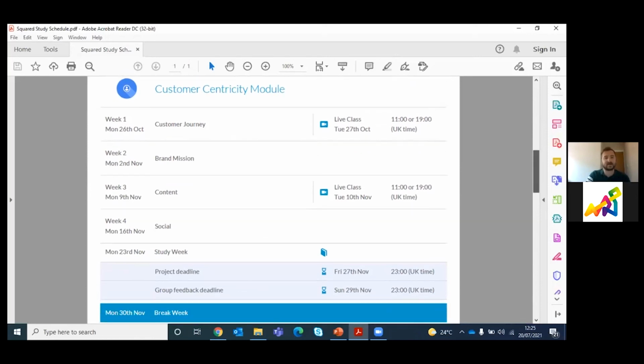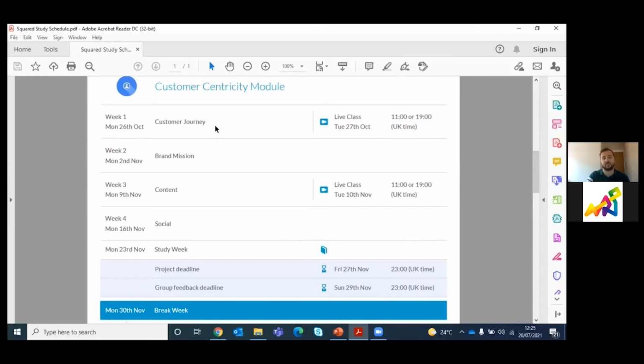Again, it will follow the exact same format of week 1, looking at a subtopic, week 2, then focusing on the next topic. You'll have your live classes to support you. You'll have your online learning campus, which you'll have access to once you start on the program. That will break it down into each of these learning weeks and give you a variety of different tasks and activities that give you the knowledge that you need in those relative topics as well. So I just thought it'd be good to share that as an example of what the actual study schedule would look like.